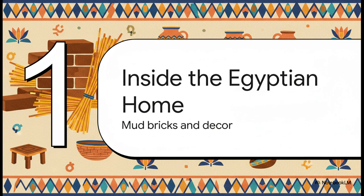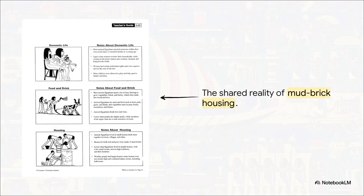Section 1, Inside the Egyptian Home. Okay, let's strip away those grand stone temples for just a second. You know what the real architectural equalizer of the ancient world was? Mud bricks. Seriously, both the ultra-rich and the poorest peasants lived in houses made of this exact same material. Now sure, there were definitely differences.